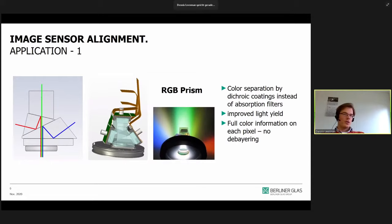So first, alignment of two or three or even more image sensors. Why would you want to do that? Well, for example, this is necessary in a three-chip camera, which uses three image sensors and color separation by dichroic coatings instead of absorption filters. So no light absorption takes place in such a camera head. And this yields an improved light yield and also an improved spatial resolution because there is no debayering required. This is one example.